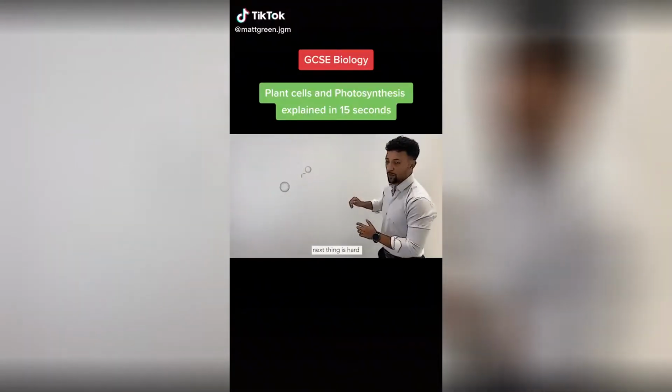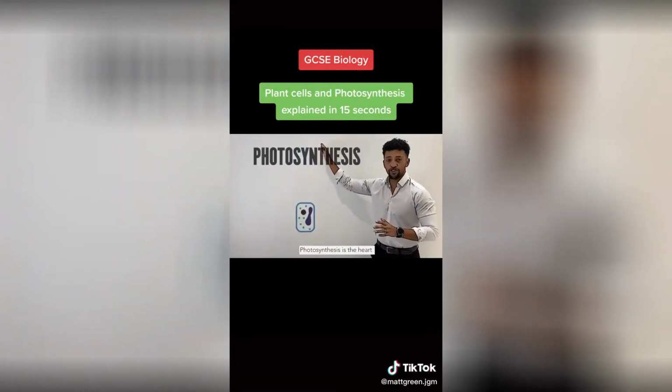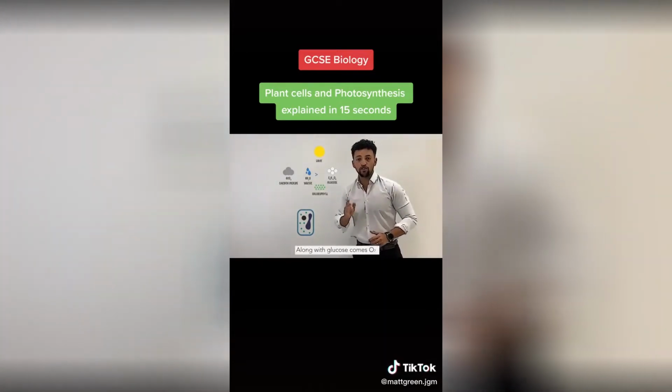Animal's done, next thing is plants. Cell wall, vacuole, chloroplast. Those three there are specific to plants. Photosynthesis is the heart. Takes in light and CO2. Combines with water, then makes food. Chlorophyll is where this brews. Along with glucose comes O2.